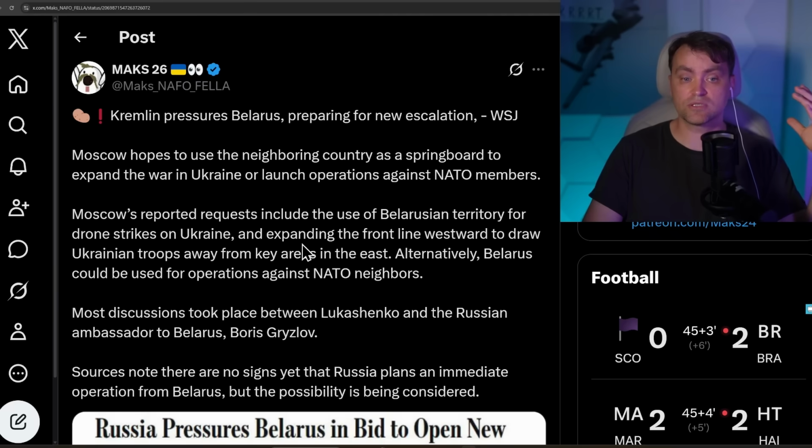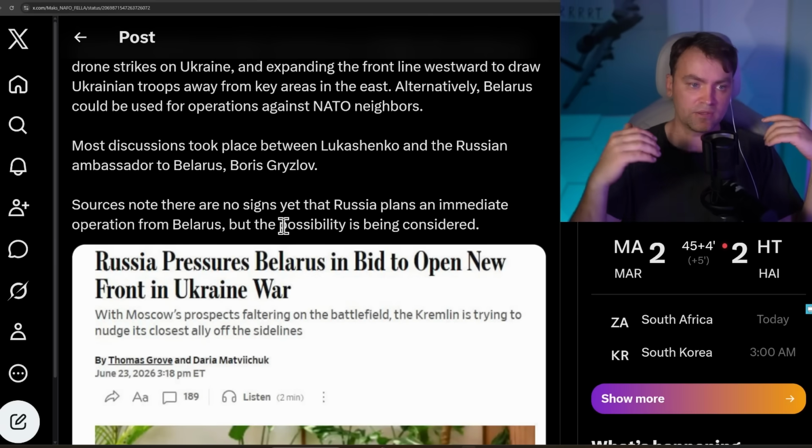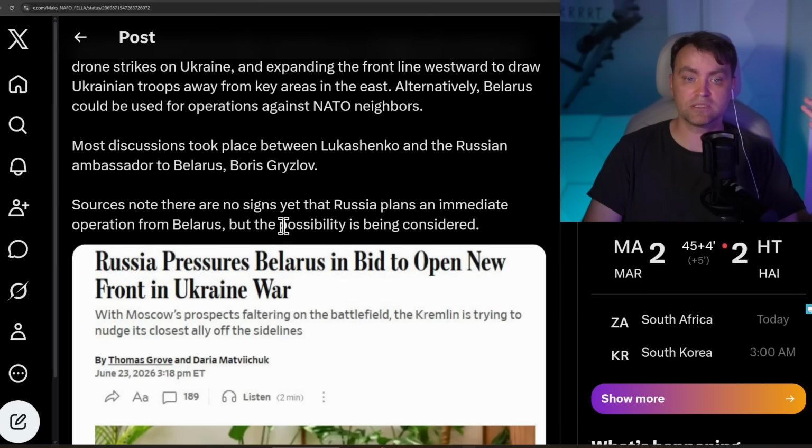Moscow's requests include use of the Belarusian territory for drone strikes on Ukraine and expanding the front line westward to draw Ukrainian troops away from the key areas in the east. Alternatively, Belarus could be used for operations against NATO neighbors. Most discussions took place between Lukashenko and the Russian ambassador to Belarus. Sources providing this information say that there are no signs yet that Russia plans an immediate operation from Belarus, but the possibility is being considered.